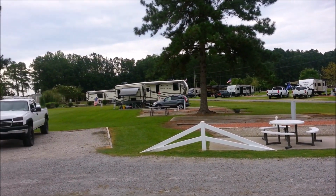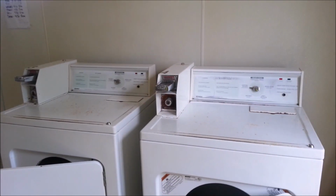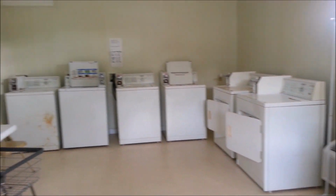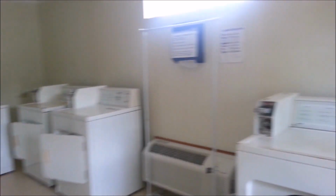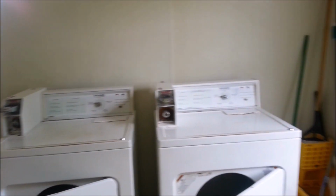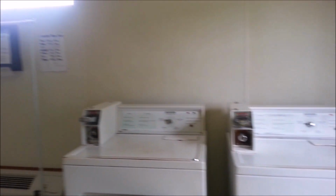I wanted to take a look at the laundry here real quick. So laundry area. Yeah, 1, 2, 3, 4, 5, 6. A couple of dryers over here. They say $1 on the washers, so that's pretty good. I'll take that. There's some reading material for you if you need that.